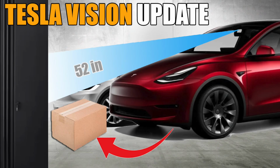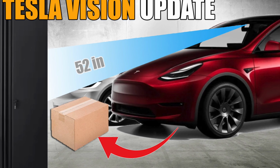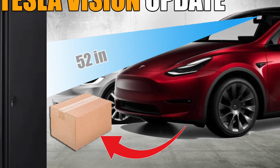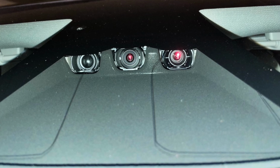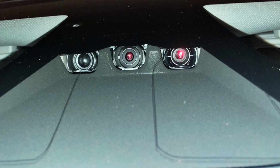Now unfortunately it's not going to be pushed out to everybody right away, so you might have to wait on this. This is definitely not going to be just a Tesla Vision that we've been experiencing for the past couple of months. This is going to be the updated version of it, and possibly this is going to be one that is incorporating the hardware 4 inside as well. What I mean by that is that it's going to use the updated resolution, the 5 megapixel sensors.